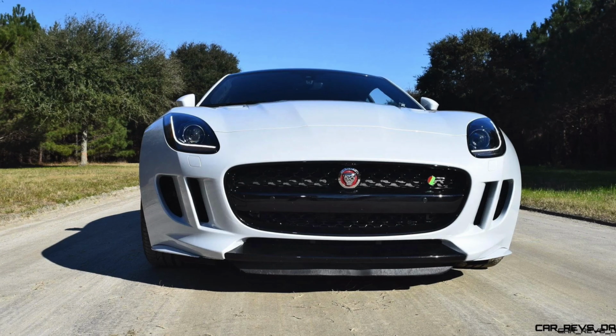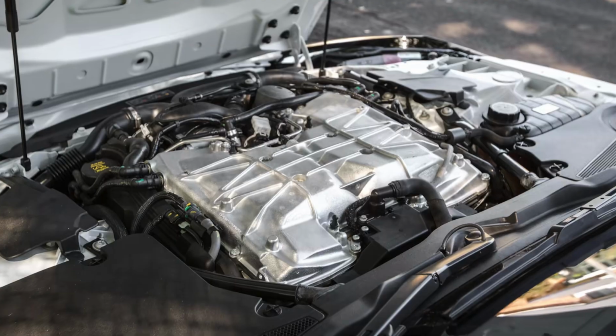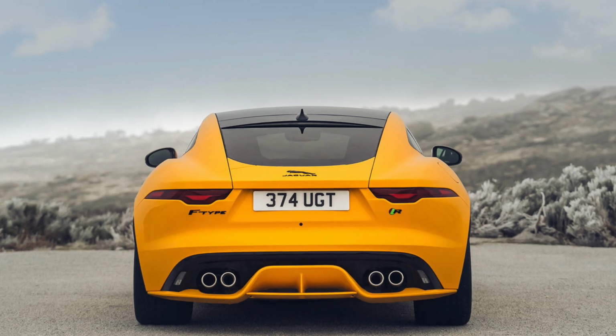The F-Type R followed the familiar performance recipe from Jaguar, combining an amazing 5.0 supercharged V8, producing 550 horsepower with a comfortable ride and a well-tailored interior. However, personally, I'm not a fan of the rear end of the car. I prefer the front in this case.